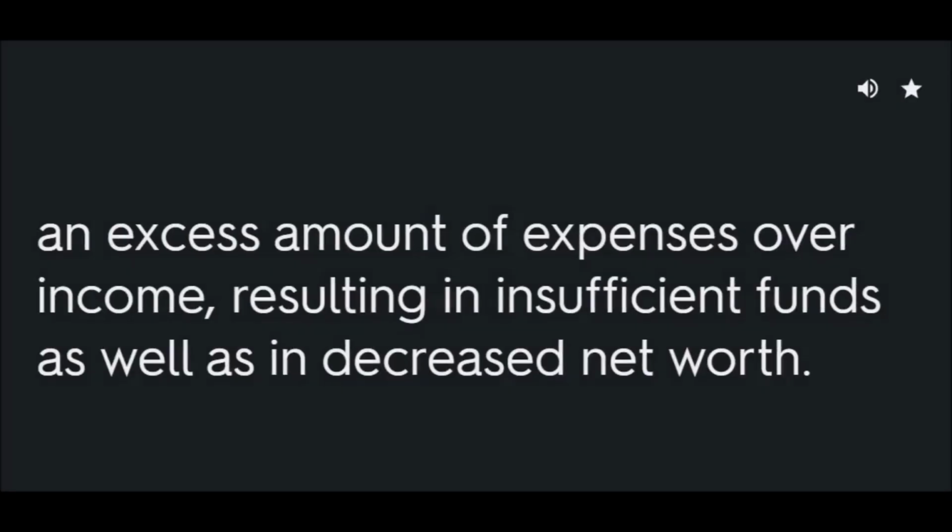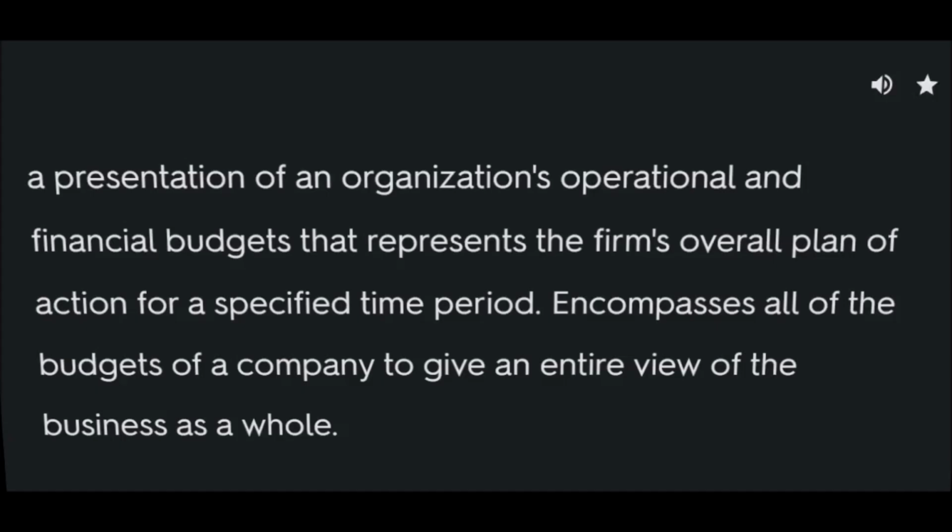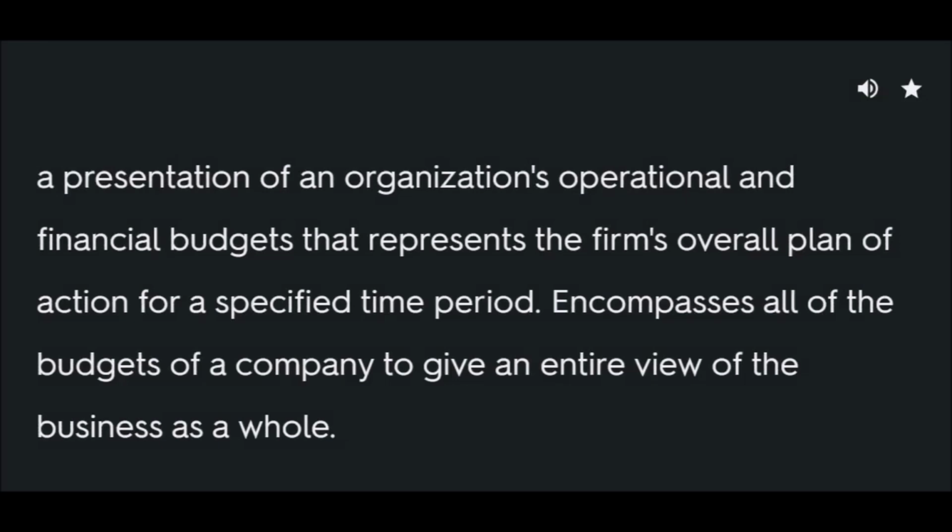Cash deficit. An excess amount of expenses over income, resulting in insufficient funds as well as in decreased net worth. Capital expenditure budget. A plan for purchasing major capital items, such as equipment or a physical plant with a useful life greater than 1 year and exceeding a minimum cost set by the organization, covers investments in long-term projects and capital assets. Master budget. A presentation of an organization's operational and financial budgets that represents the firm's overall plan of action for a specified time period, encompasses all of the budgets of a company to give an entire view of the business as a whole.